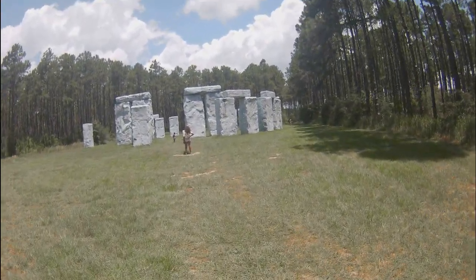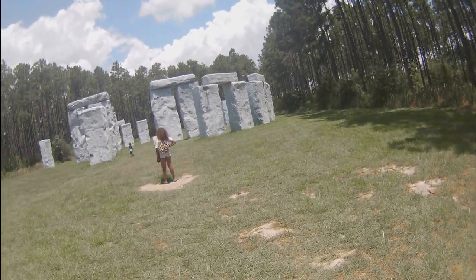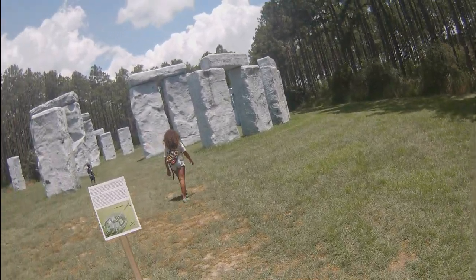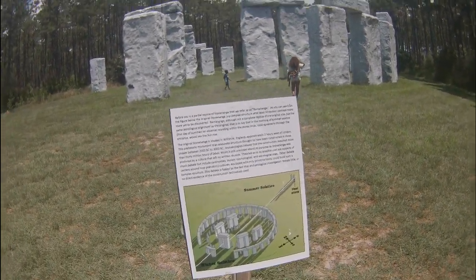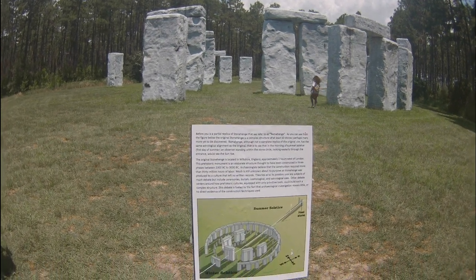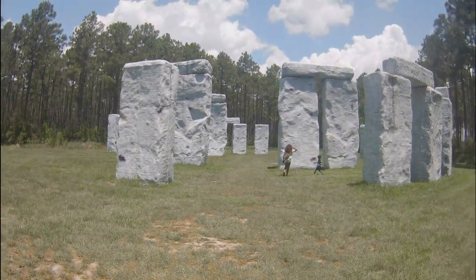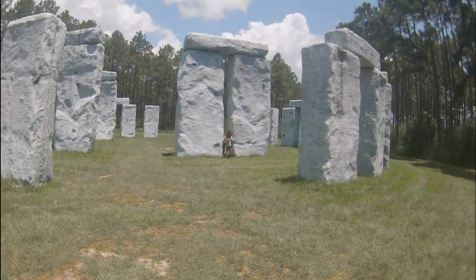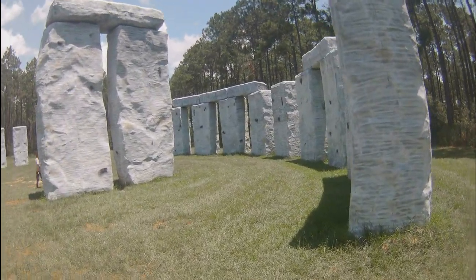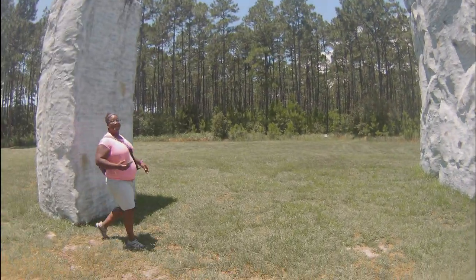It's a replica. I mean, are those stones or actual stuff? So he decided he was going to replicate. So, quite eccentric, wasn't he?